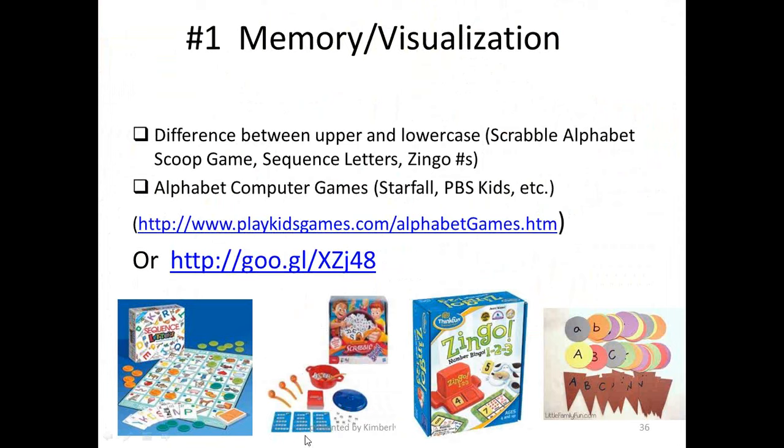So what I do is I have them write the word, or I write the word depending on what it is, or even their name, okay? And then they have to scoop letters until they find all the letters in there. And whoever does it first closes up the pot, they get a point. Then you keep playing, okay? Zingo games, those are awesome.